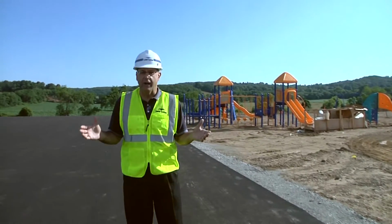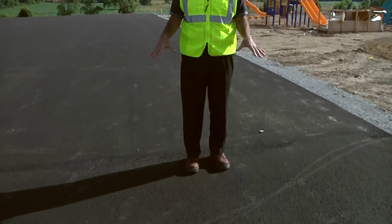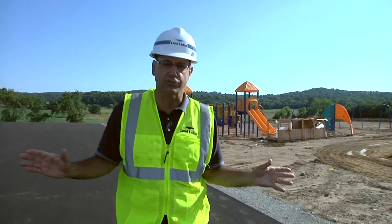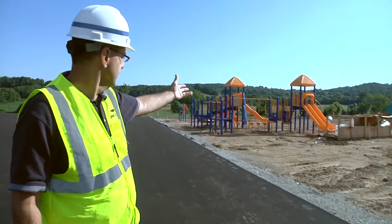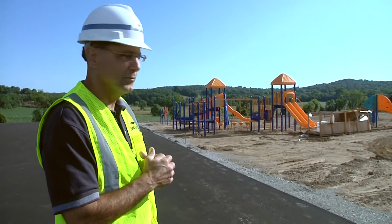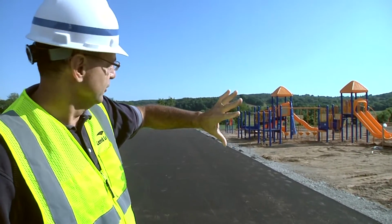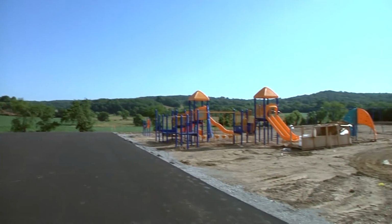As you can see, we're on the outside of the building now. What we're standing on here is the hard surface play area. We'll have basketball lines and foursquare lines drawn on this. And as you can see here, they've already erected some of our playground equipment. And as you can see, the playground has a beautiful view of the valley out here in the River Valley Highlands area.